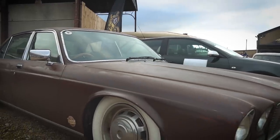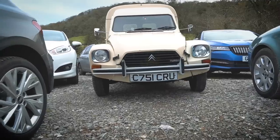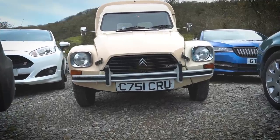It might even be running on veg oil. I love that. Manual too. I spy with my little eye something beginning with an Arcadian.